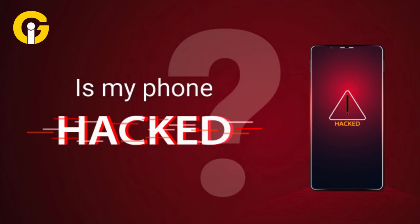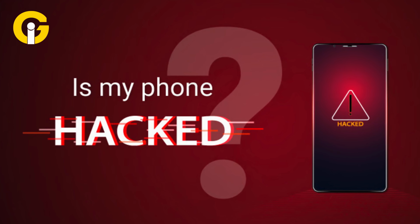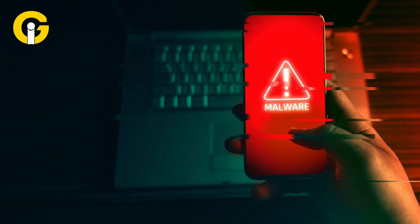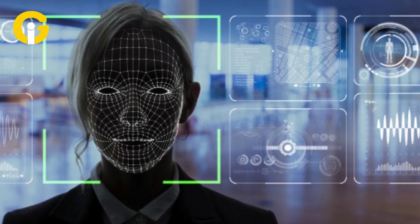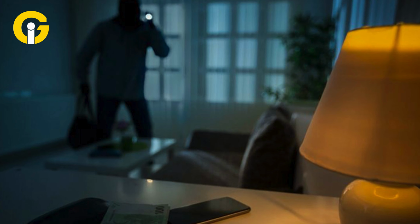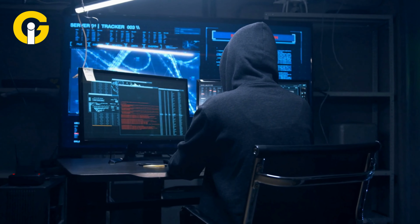Signs your phone is hacked. Our modern lives are intricately wrapped around the digital devices we rely on. Our phones, once essential for connectivity and convenience, now pose a menacing threat to our privacy. Picture an unseen intruder silently slipping into our homes, observing our every move from a hidden corner.